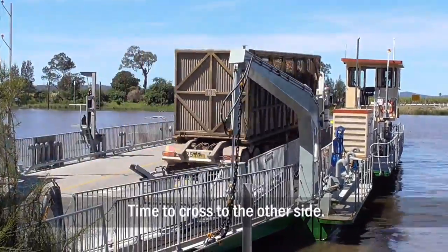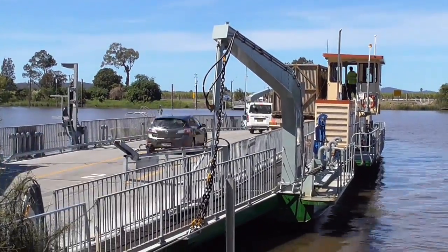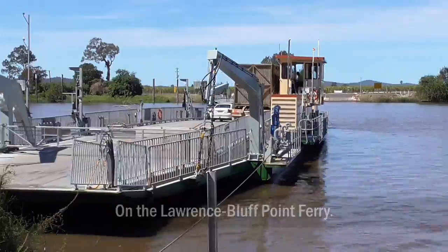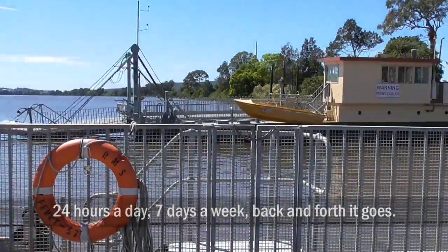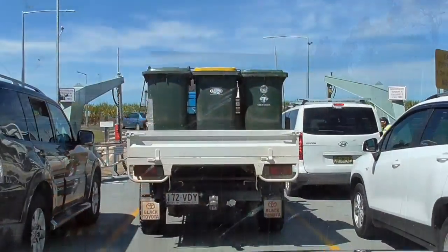It's time to cross to the other side, on the Lawrence Bluff Point Ferry. 24 hours a day, 7 days a week, back and forth it goes.